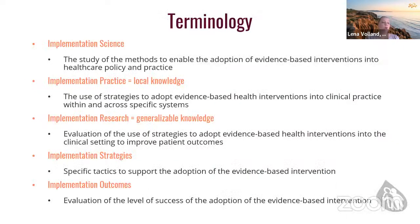So as we move along through this and we talk a little bit more about implementation science and how we research these rather wicked problems, I want to lay down a little bit of the terminology here so that we're all on the same page. So when we're talking about implementation science, this truly is the study of the methods to enable the adoption of an evidence-based intervention into healthcare policy or practice. So we are really looking at the methods here, not the intervention itself.